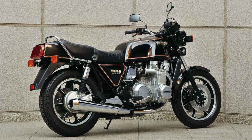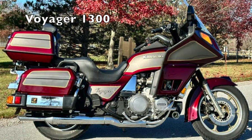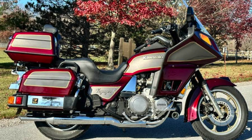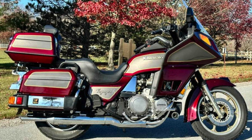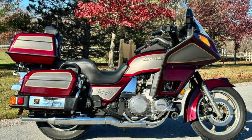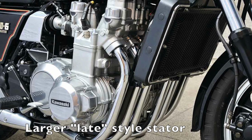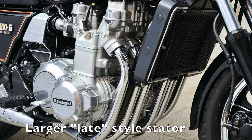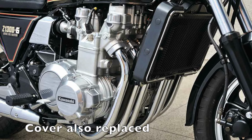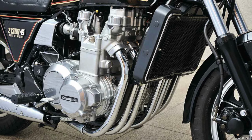Later models of the KZ1300 featured fuel injection. They also featured a more comprehensive fairing in the front and an even heavier design on the bike. The later ones also got a larger stator, and that was more applicable to a touring setup where riders might be running extra lights or heated vests. And on my KZ1300, the stator died, and I had to replace it, and I went with the larger, later model stator. And thankfully, it was just a bolt-up option, and I was able to put that on, and everything functioned as it should afterwards.